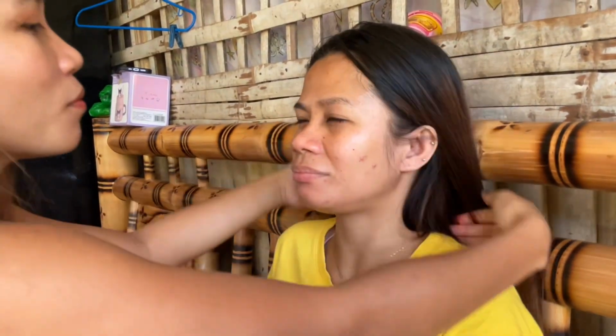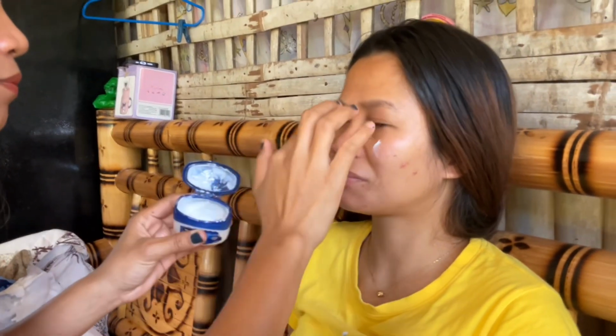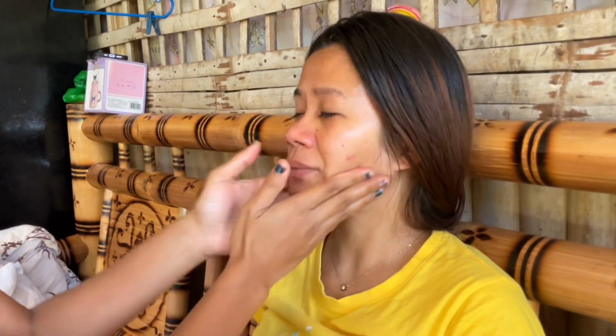You have pimples. Can you fix the hair? So we're just going to put light makeup. What is it now? A moisturizer. So you put serum and then moisturizer to make sure that the makeup will not break out, due to makeup. You have your lashes already and your contacts, right?